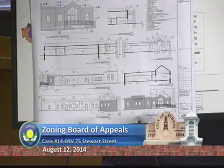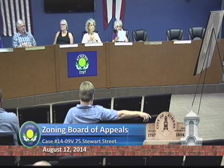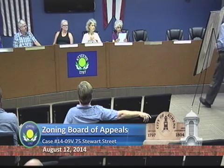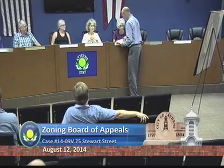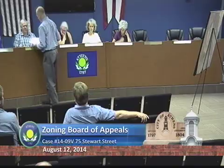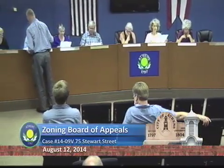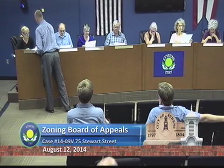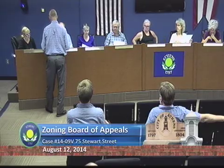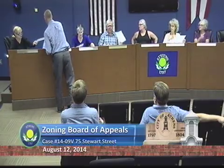I do have some handouts if I may distribute them to you. Sure. A rendering of what it may look like from the north side of the building. I can give you all a floor plan if you would like, or is that not necessary? I also have a narrative statement. We have that one already, thank you.